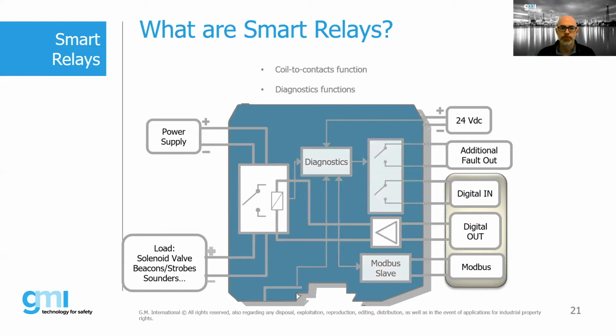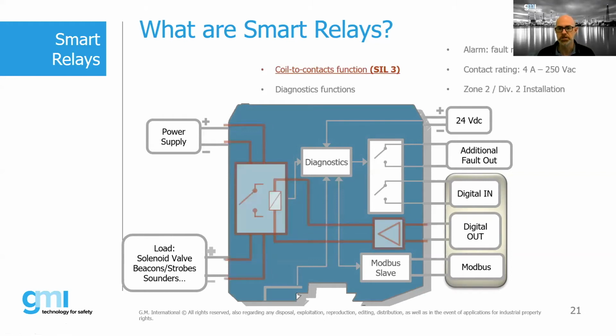The second one is the diagnostic function. In fact, it provides full measures, voltage, current, resistance, earth leakage of the load, also through Modbus protocol, and it can activate and deactivate two-pole dry contacts. Also, the smart relay is equipped with the fault relay, and any anomalies can be acquired through Modbus protocol. The smart relay is also available for installation in a hazardous area, to be precise, in zone 2, division 2. And we can also say that the main function, coil to contact, is certified C3, while the diagnostics is certified C2.